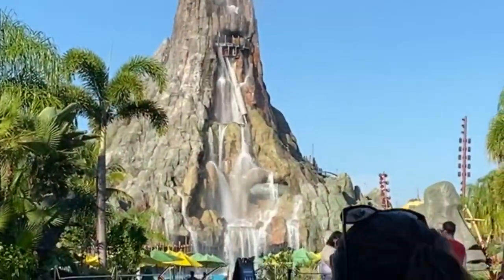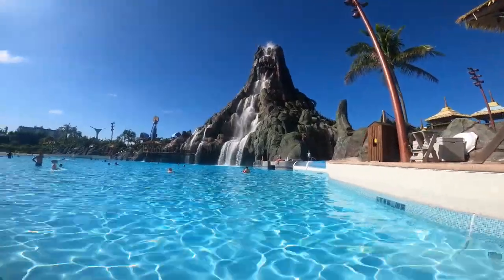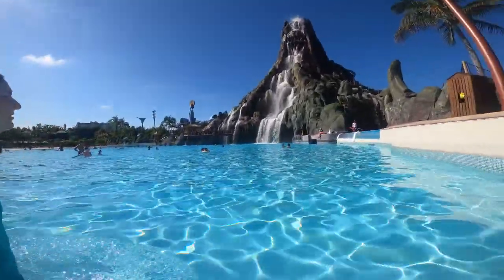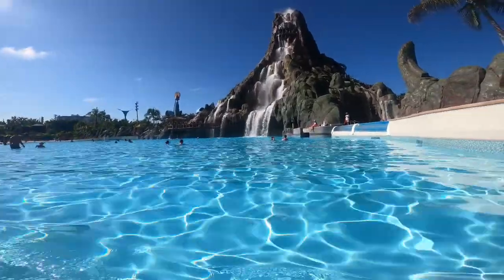Just walking into Volcano Bay, it's a beautiful park. You first see the volcano, and you can see it from the highway, actually. It's that large. And the volcano is actually the wave pool. I thought it was just awesome. It's picturesque and probably the biggest highlight of the park. It's the centerpiece of the entire park, and it's not just the wave pool. There are three slides that drop you down out of there.